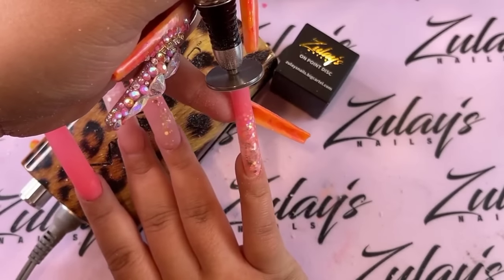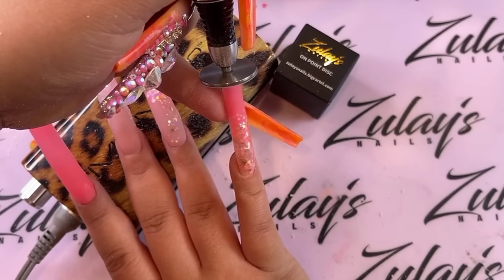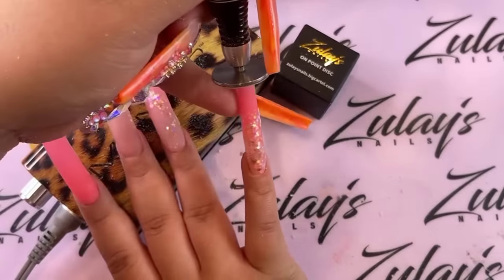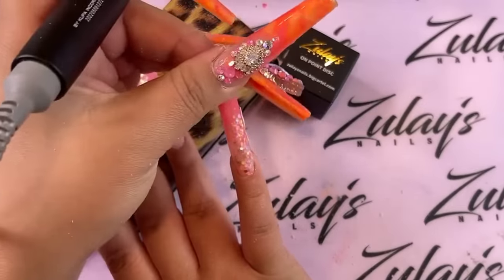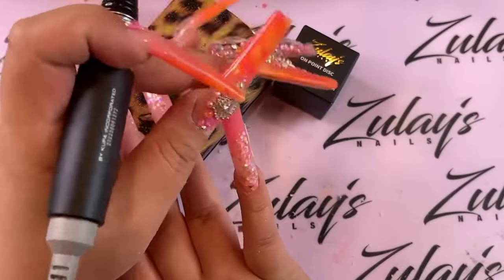Yes, my flowers are encapsulated. I will be adding a few more on top when I get there. So if you missed it, make sure to stay tuned. We're gonna do math. Right now we're just doing some filing. The pink hot one without name.